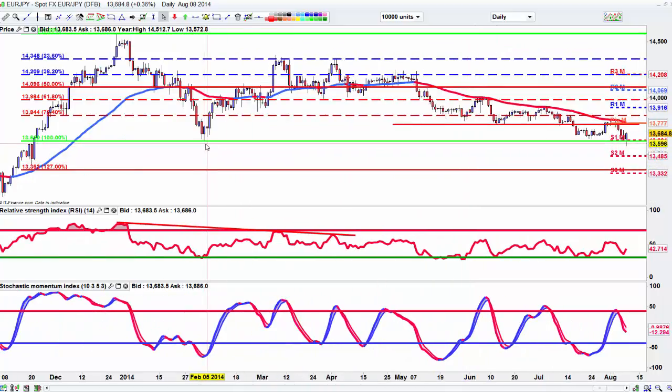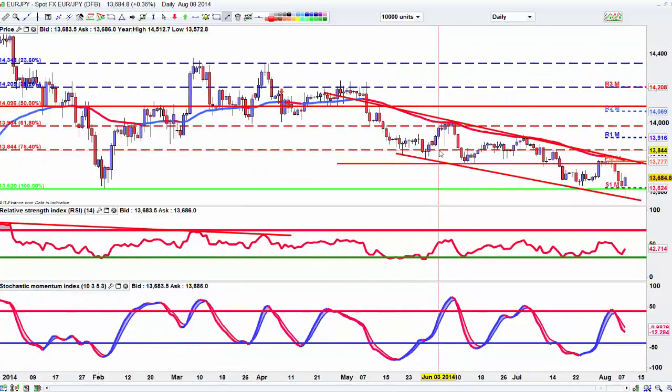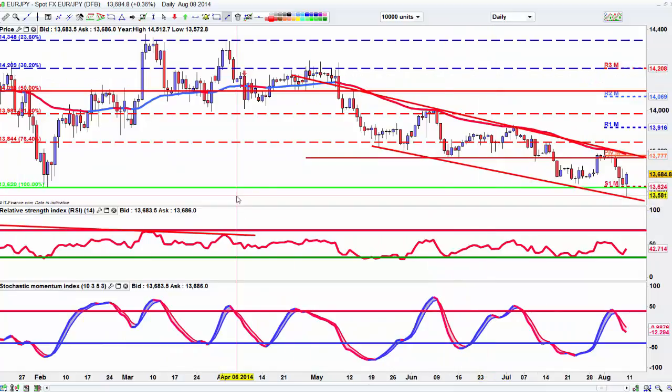Sitting on all the support over here from February, but this is most definitely a very clear downtrend, and we've tested the bottom of the channel. I'm not looking for that to pull up, although that is support and that is a reversal pattern, so I could easily be proved wrong. Hence the reason why, I guess you're going to know what I'm going to say next, I'm going to wait until Monday's close.